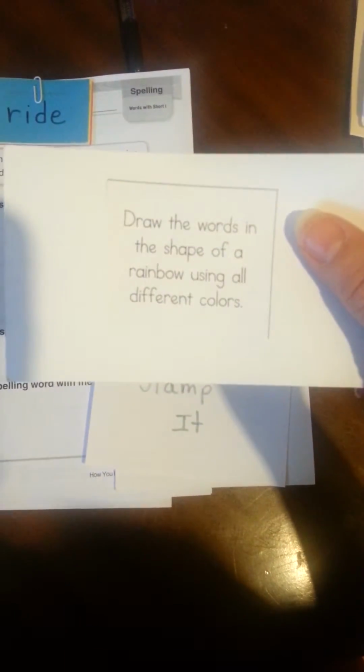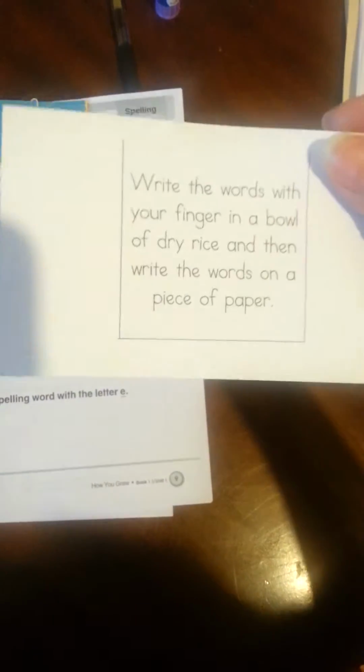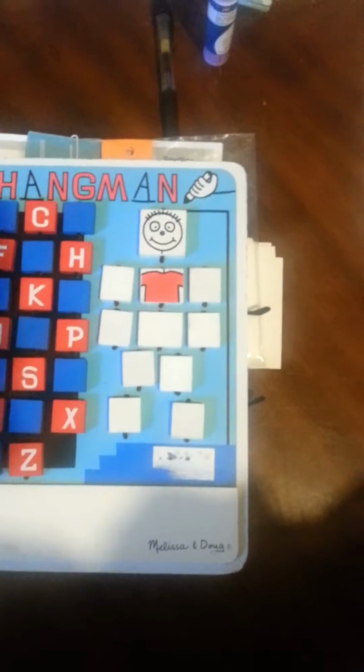Sorry, I'm trying to hurry up before my camera dies on me, so we'll be using that. And then I gave him the 3 cards, so he'll be drawing the words in the shape of a rainbow. He'll be stamping his words, and he will be writing the words with a finger on rice. So those are the ones that I picked, and he has a choice of picking others from here, or he has a choice of us playing hangman with his words.